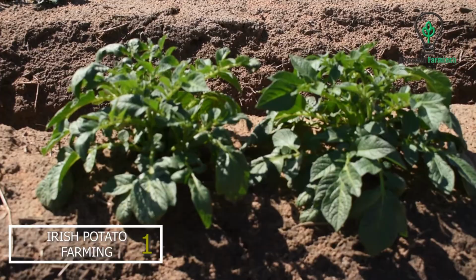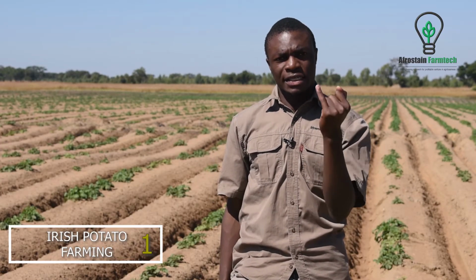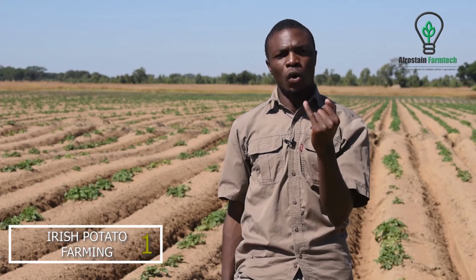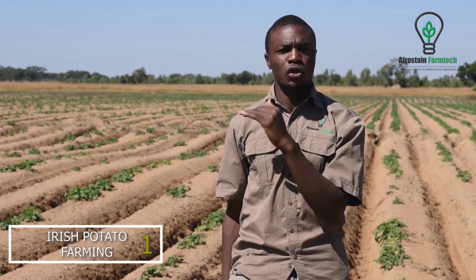You need good land. But understand there's no perfect land. So what we do is improve on your land so that you produce what you intend to produce. So in Irish potato, you master a good variety. You use good genetics. Good genetics will provide you with a maximum yield, and they are easy to manage because they are resistant, or tolerant, to some of the diseases which are most common in our crop fields. So we are saying put good genetics first.